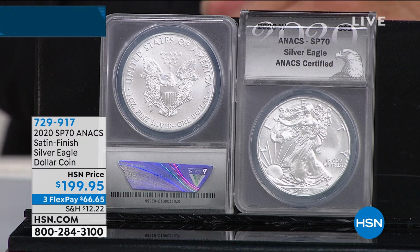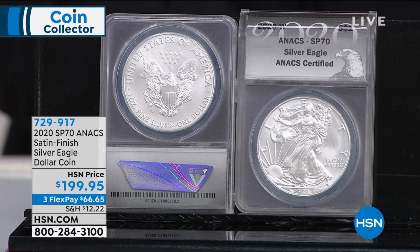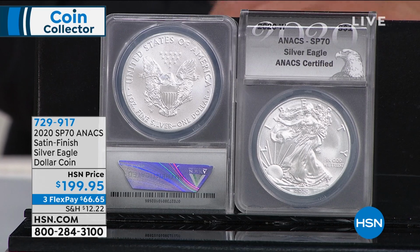Now let's fast forward to 2021. For the millions and tens of millions of people that haven't heard about the Silver Eagle, it is going to get monster press, the new design, in the mainstream press. And then people are going to want to back collect and collect the 2020 coin. All the people that aren't coin collectors are going to become coin collectors when they hear about this.